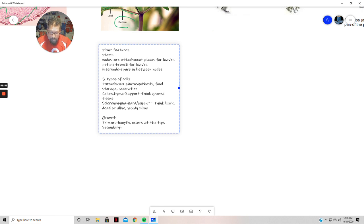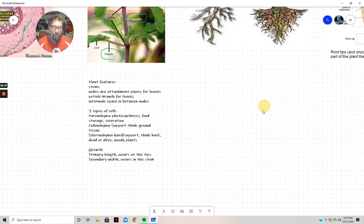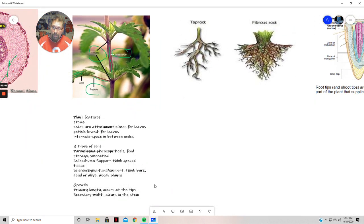Secondary, okay, so here we're thinking width. So like a tree, when you count the rings of a tree, that's secondary growth. And that occurs in the stem. So it widens, makes it bigger around as far as the diameter and everything. So that's the two types of growth. And we're poking along here at 53 minutes almost, and we've got a couple things left, but we are fast approaching the end. So let's move back. Oh, and primary growth, secondary growth, those are certainly multiple choice questions worthy, as well as the three types of cells and what they do. So keep that in mind when you're reviewing.